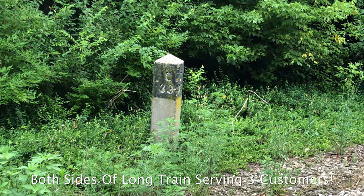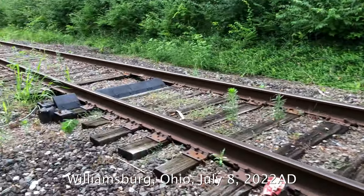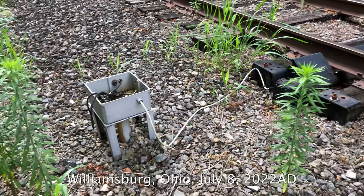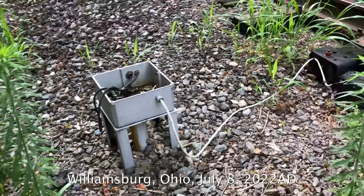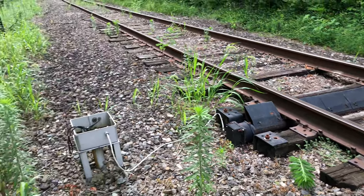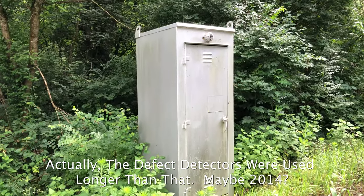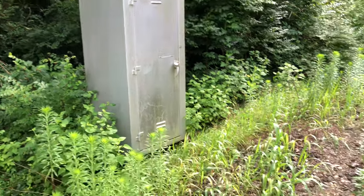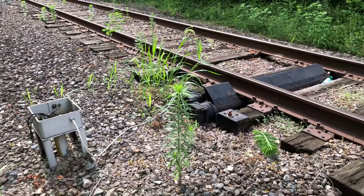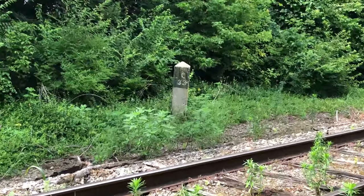C stands for Cincinnati. Cincinnati milepost 33. And this is where the defect detector is located. And it's been vandalized, as you can tell. This was turned off somewhere around 17 years or so ago. Norfolk Southern used to use this. You'd hear it come over the radio. No defects. Milepost 33.0. I used to hear that for years on my scanner. It was never used by Cincinnati Eastern Railroad.